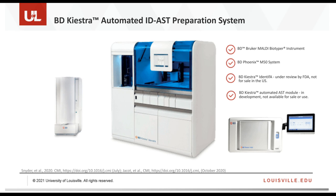Essentially, on the left side here, in the area called the Identifa, there is an onboard Bruker. The colony picker is associated with the instrument as well. And on the right side is the automated susceptibility testing module. As a result, you have both in one system here. This is the Bruker that sits in our laboratory, and I'm sure in many of yours. Once again, we had the M50 Phoenix associated with the study as well, because that was part of the manual aspects of the study.